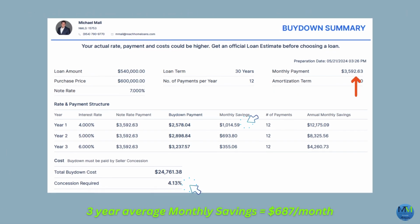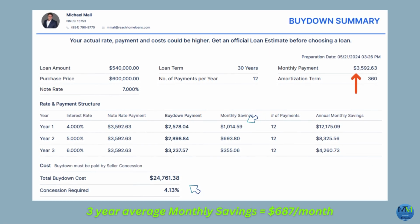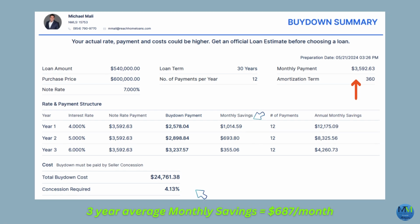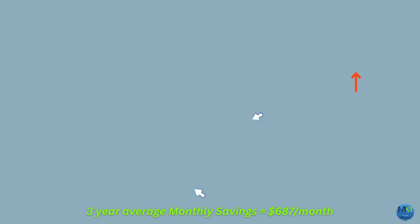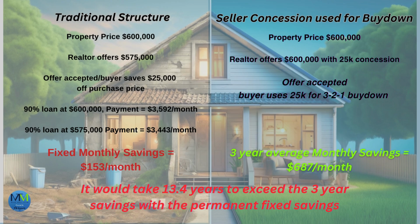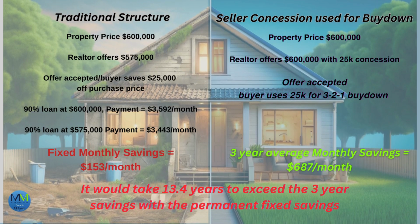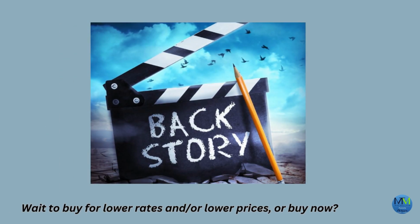In this example, when using the same $25,000 that was being reduced from the purchase price in the form of a seller concession, you can see the monthly savings is over $1,000 a month in year one, with the total 3-year savings averaging $687 a month. And when comparing the traditional structure versus the interest rate reduction, it shows the monthly savings difference is over $525 a month. So, is it better to wait or buy now?